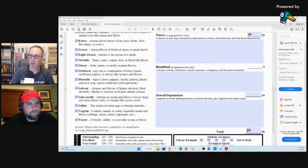And yeah, probably about moderate carbonation. I wouldn't call it creamy. It's just smooth and soft, I guess you could say. All right, let's see what the specs say.